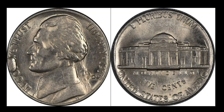Okay, so here's the other favorite coin of the week. We have a 1975 D Jefferson Nickel. This coin has two things going for it. Actually, make it three. The coin is in just phenomenal condition. It's probably a low mint state, maybe a 61 or 62. This one right here is also the high D mint mark type.